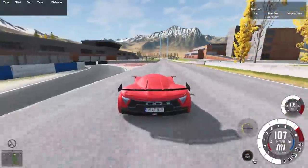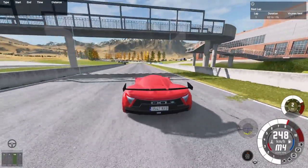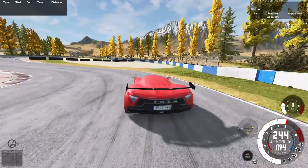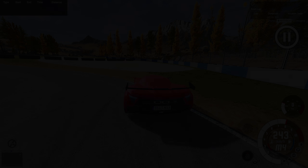So an awful time. Over 2 minutes. That's totally fine. This car doesn't have the most downforce either. It doesn't have the most downforce, this car, but a 2:10.3, that's terrible. But that's okay, that's okay. I think we're going to finish it off and take this thing to the jump arena. 1,300 horsepower. Absolutely insane. We're going to see how this thing jumps. I'll see you guys there.